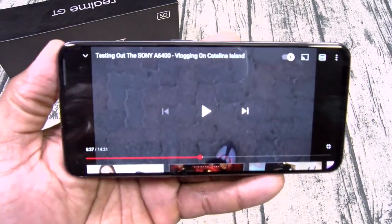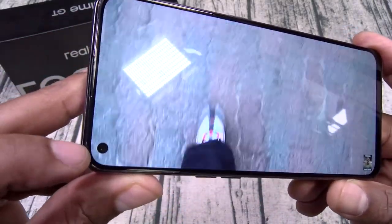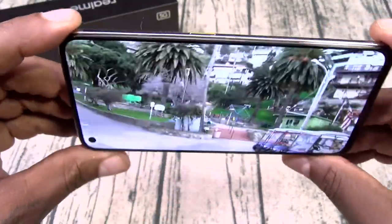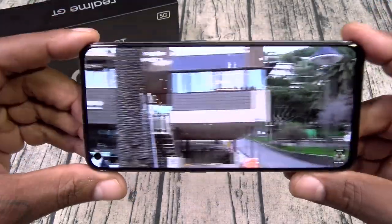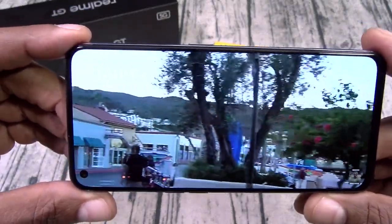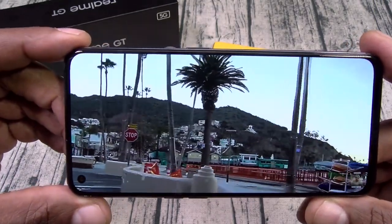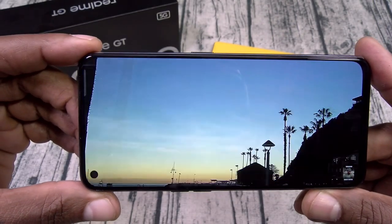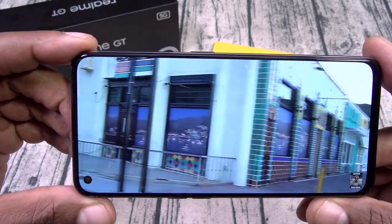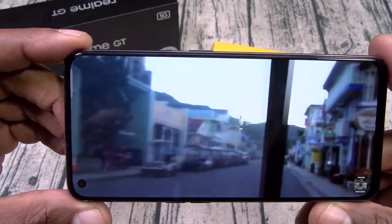All right, so now let's take a look at this beautiful AMOLED display. Basically bezel-less, little punch hole camera in the front. Excellent viewing angles. This is dope. Look how crispy this display looks. Let's keep it moving.